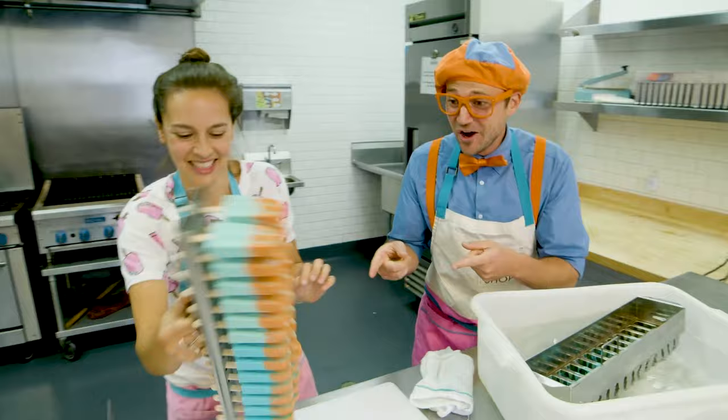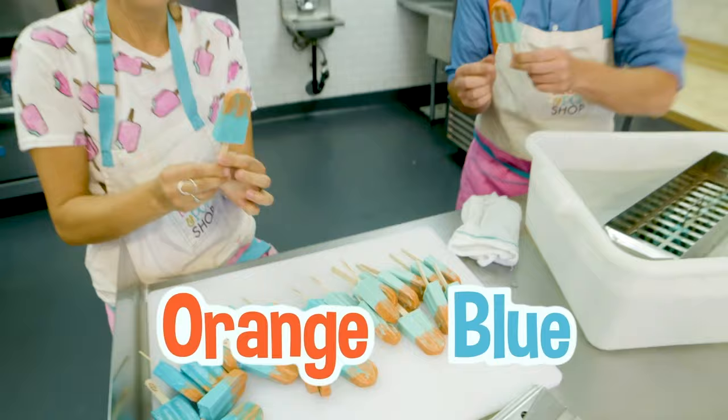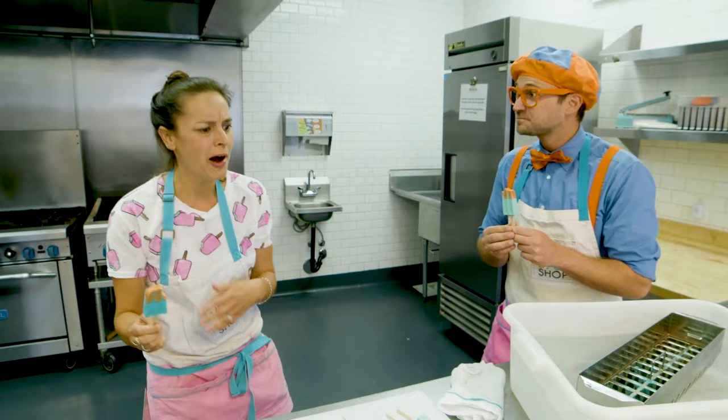My two favorite colors. Yeah! Check them out. Blue and orange. Shall we try them? Yeah. Mmm. Do you like them? These are delicious, Blippi. You know what? You need to take those outside and go sell some pops. Mm, awesome. All right, let's go try some, sell some popsicles.